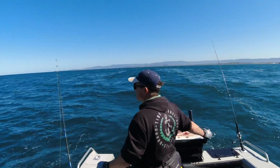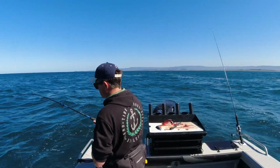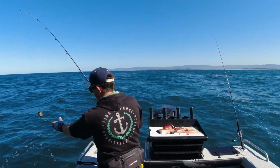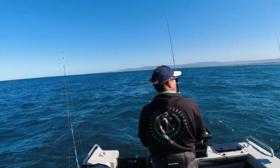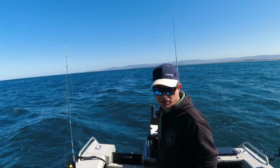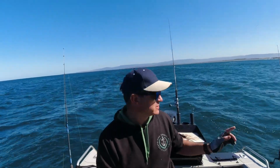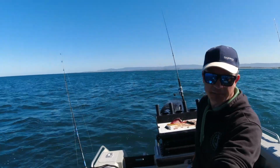Let's give this a reel in. This was having some inquiries, so I might have been baited. Yep, baited. I felt like I just got a very small take on the soft plastic, so we'll just stay here. I've just moved spots a little bit, moved about another 150, 200 meters down back towards the bottom of Big Island. See if there's anything around here.